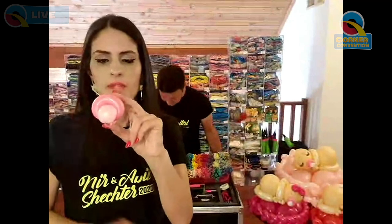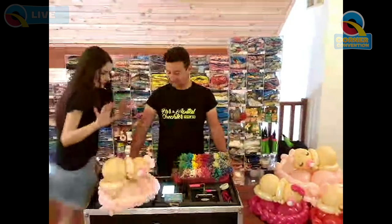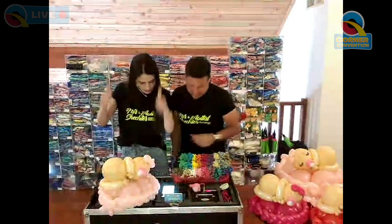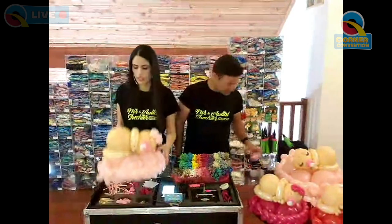Then on one side, we are putting a glue dot and connect it to the face. This is a pacifier. Is it okay for now? Okay, great. So this is the final result.